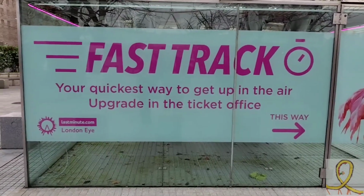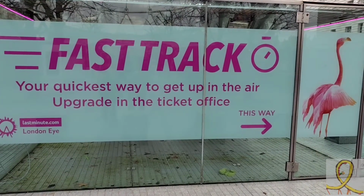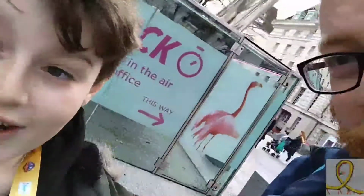Right, we just found out something amazing when we were boarding the London Eye, right, Baz? It's about fast track. If you've got a Gold Merlin pass, and presumably platinum, maybe silver, we'll do some research. Research done. With the silver pass, gold pass, and platinum pass, you get fast track for free. Automatic fast track included. It's cool.